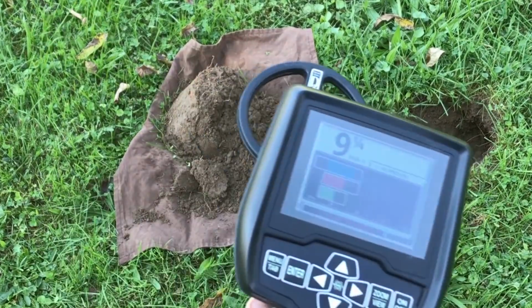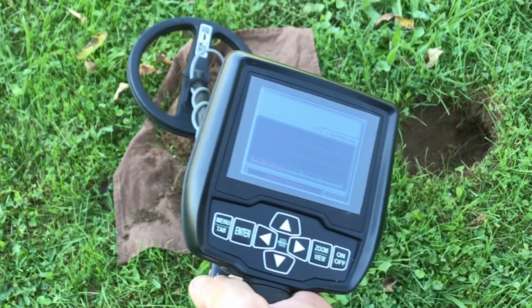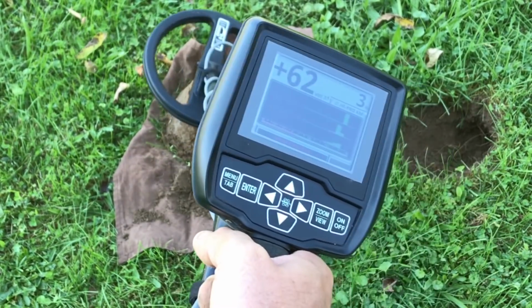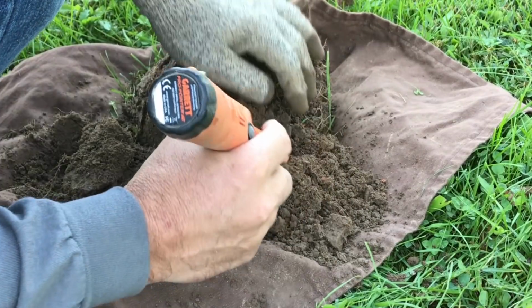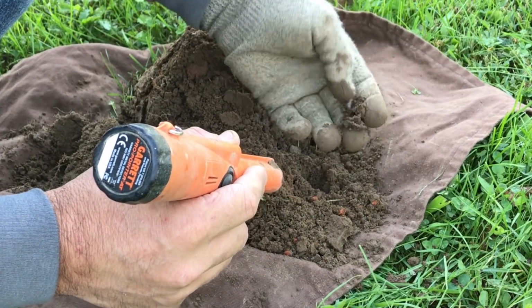Now I pulled some dirt out of there just to see what I get, and you can see what I got now. 58, 72, they get right over it. 62, 66. It's real small. It's right in that pile right there. All right, here we go. Could be a nail, could be nothing. There's a grub worm.